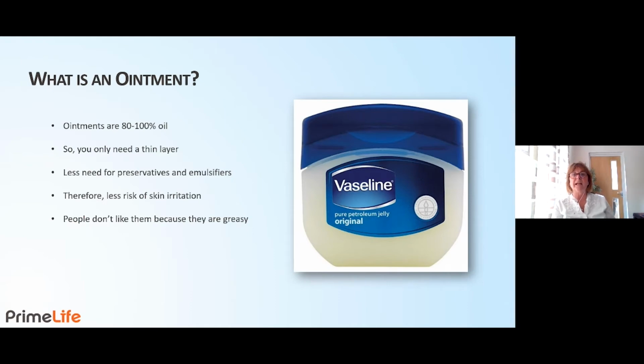bedding. And again, be careful if you're applying it to the face and you're a smoker, because if you're applying it to the lips and you're having a cigarette, it could quite easily cause some quite serious damage. So just a little bit of care on that.